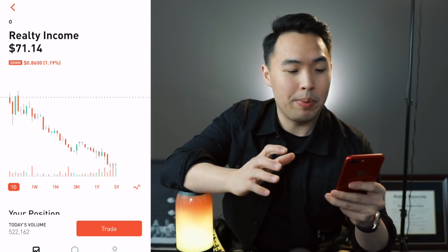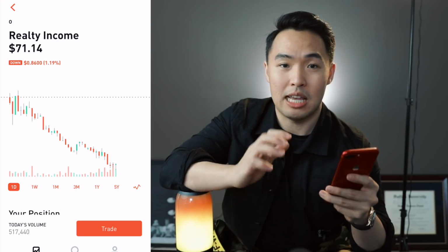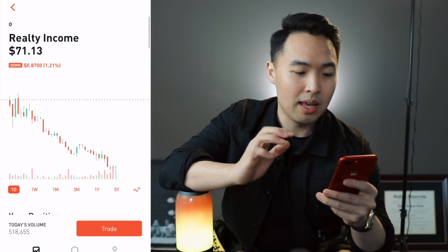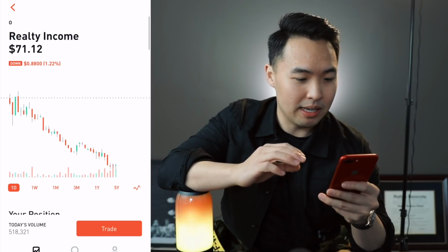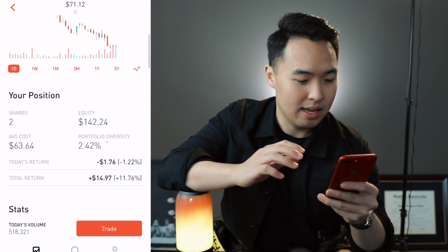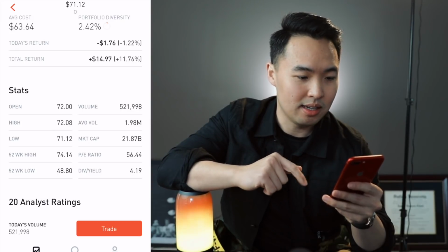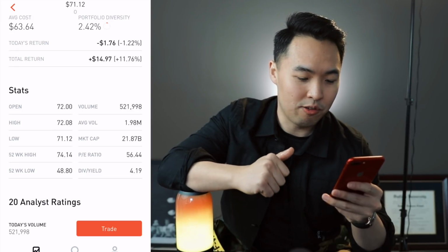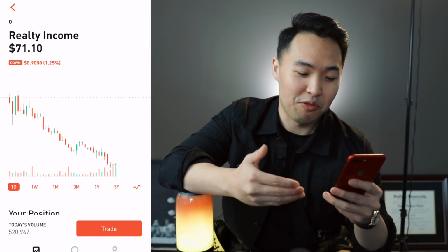So the next stock that I'll be buying today is Realty Income. This is another favorite of mine. This is one of the staples of my portfolio, Realty Income. In the future, I'm planning to have thousands of dollars in this stock. At the moment, it is very close to an all-time high. So the 52 weeks high is $74.14. So it's just only a few dollars away from there. So I'm not looking to buy a lot because it's only a few percentages away from this all-time high.